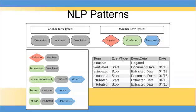Okay. So continuing on here, we had our anchor terms here. And again, at this point, what this NLP system is trying to do is identify extubations and intubations so that we can build, or better understand, this window or time frame that a patient might have been mechanically ventilated. So we're trying to identify starts and stops that are related to mechanical ventilation.